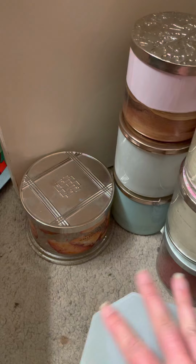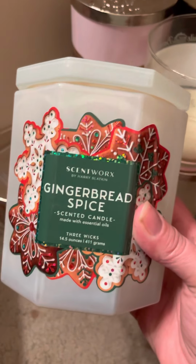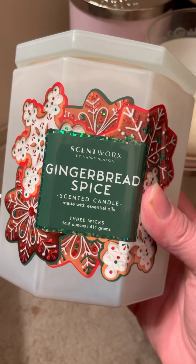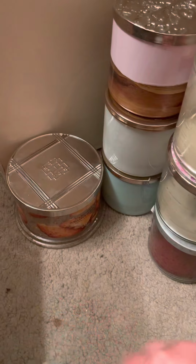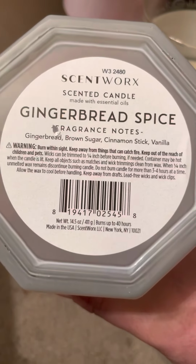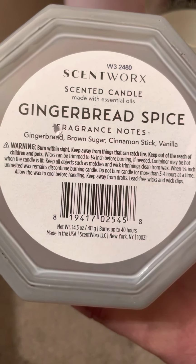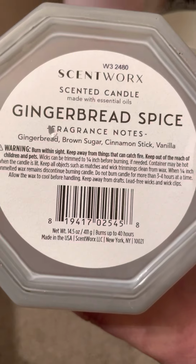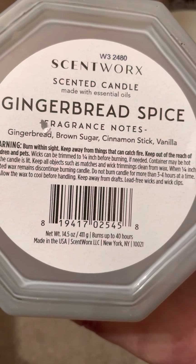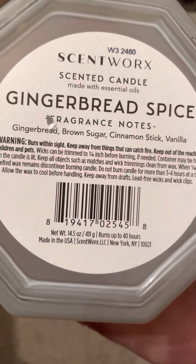Now here we have my troublemaker. This was the Scentworx by Harry Slatkin Gingerbread Spice, and it is gingerbread, brown sugar, cinnamon stick, and vanilla. I got this candle at Kohl's probably in the year 2020, because I didn't buy it this winter, so I think I bought it the winter before.